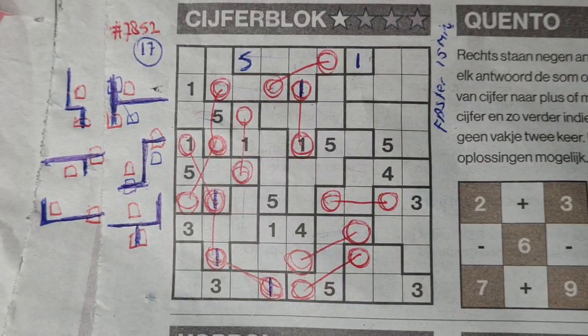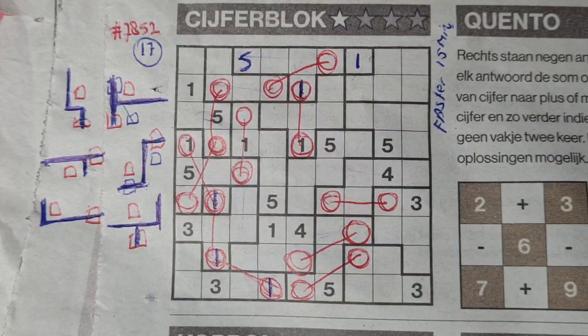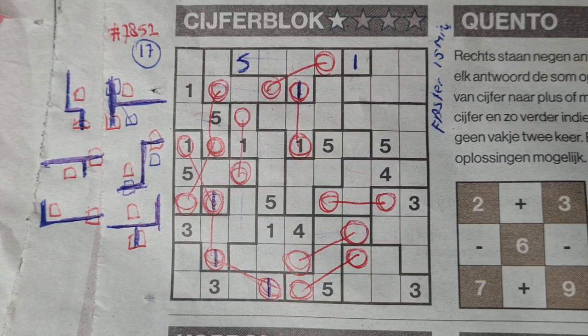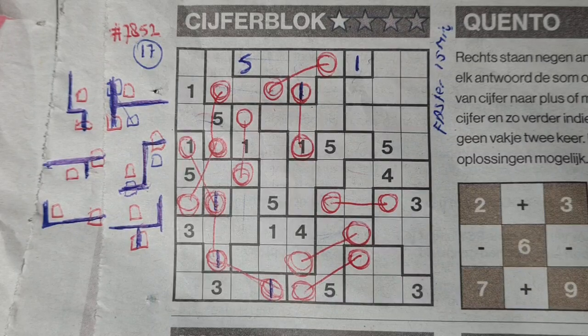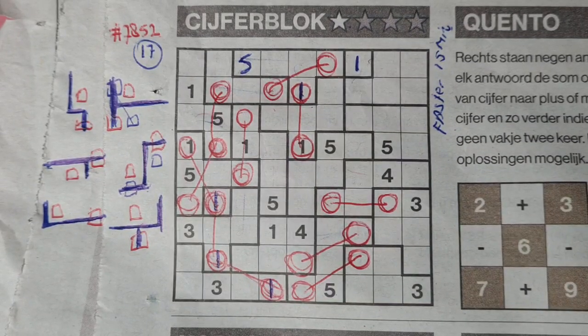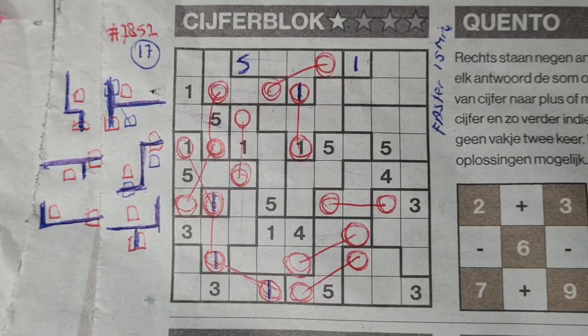And the question is, why do you need to recognize those shapes? Well, then the following step is easy for filling those numbers. So let's get started filling those numbers. Alright.